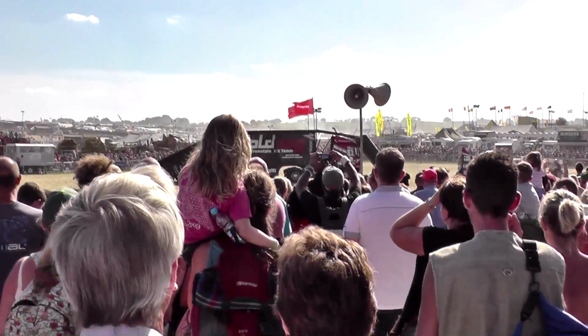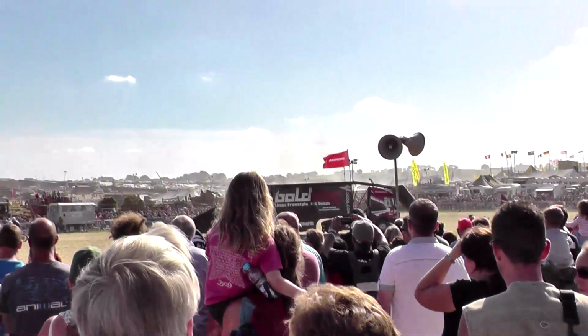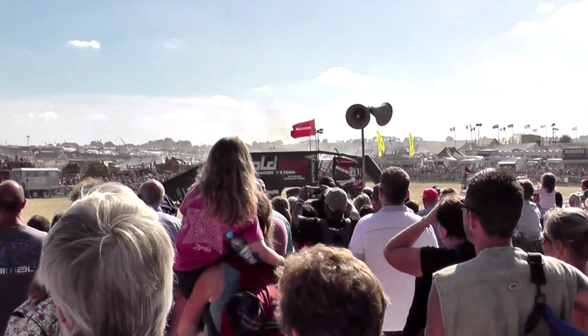Two more riders coming at you. Give them a wave as they come up and over. Big wave from Aaron, finally. Last but not least, it's Samson. He's into the rolling, under power. Big wave from Samson. Up and over.